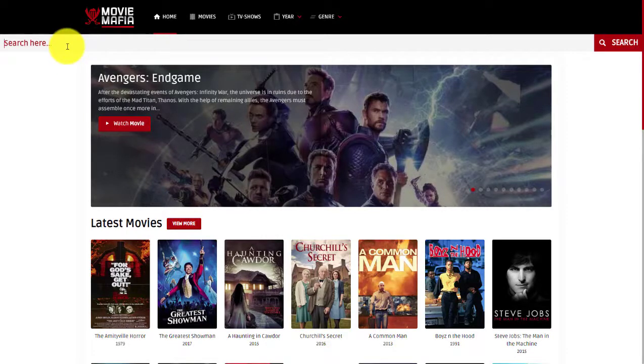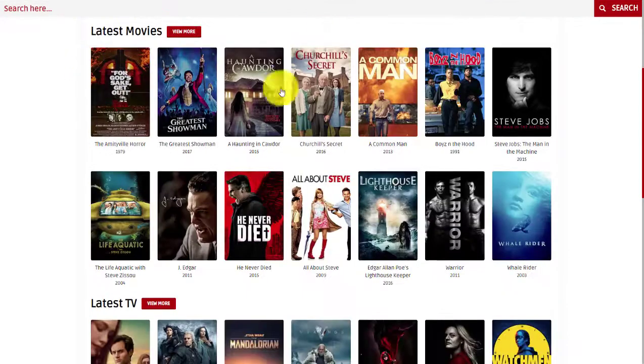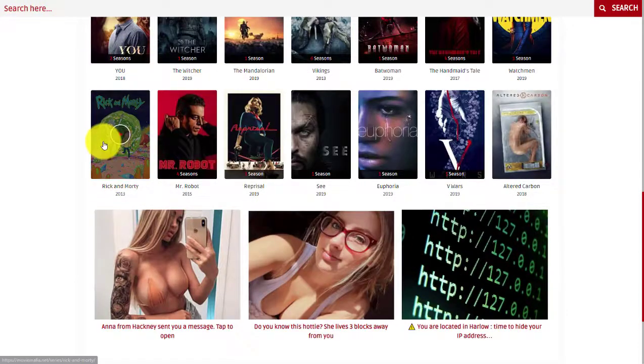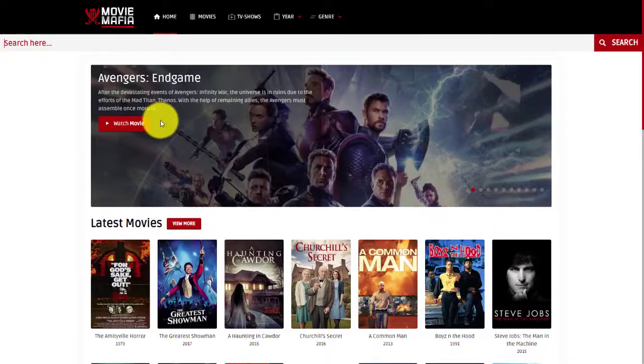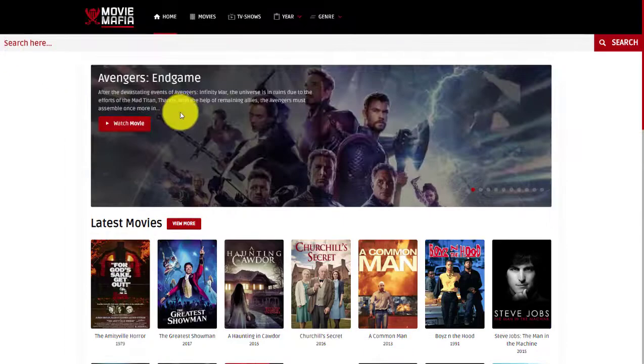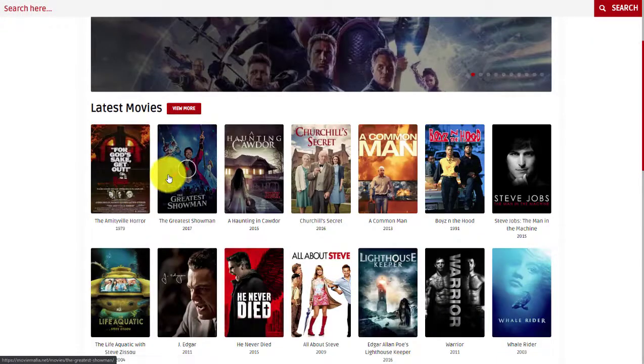It's completely mobile responsive and tablet responsive, and when you look down the page it comes with the page search bar. So even if you're on a mobile device or tablet device, scroll down, you don't have to scroll back to the top of the page or click any buttons. You can just simply click in the search box and type your movie or TV show. Not only that, it also has download links available, so click a movie.